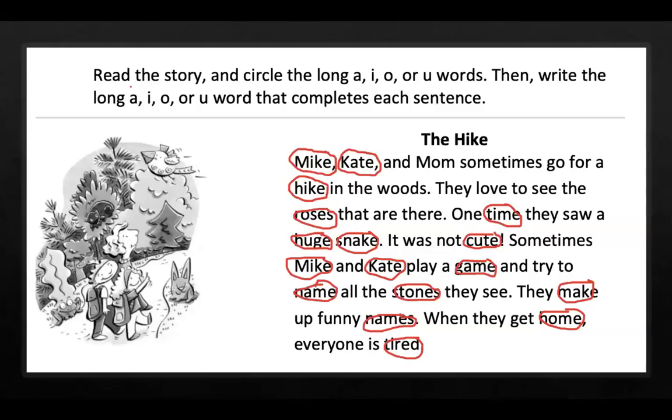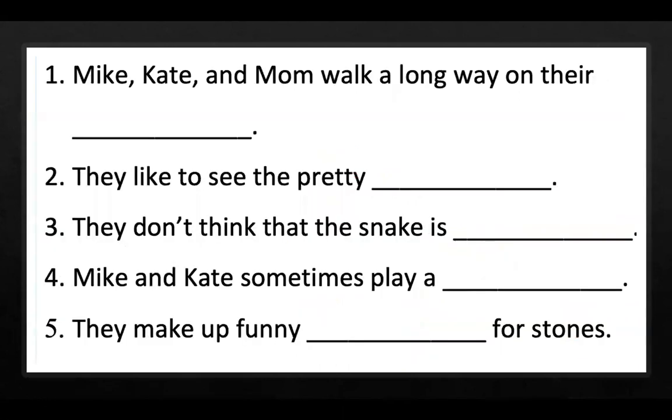Welcome back, first graders. I hope you did your best. Take some time now to compare your work with mine. Did you miss any? Awesome job. Let's keep moving. Now we have our sentences. Our job is to fill in the blanks of these sentences with a vowel consonant E word. I will do the first one with you. You'll do the rest on your own and then be able to come back and check your work.